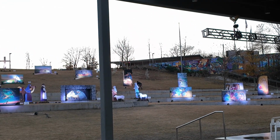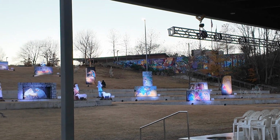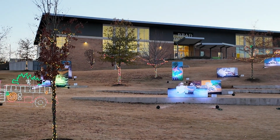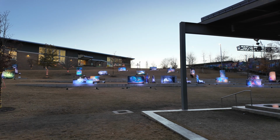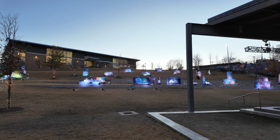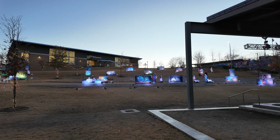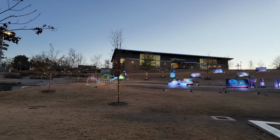They got the lights on so you can see a little bit of what they got up here. So yeah, if you're in the neighborhood, from now through the 23rd, you can come out at 6:30 in the evening and get a nice little presentation. That's neat.